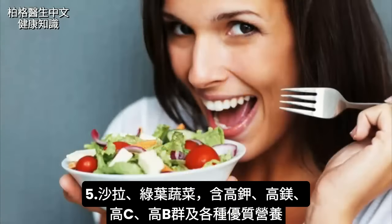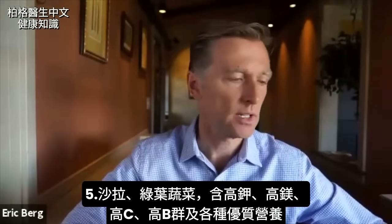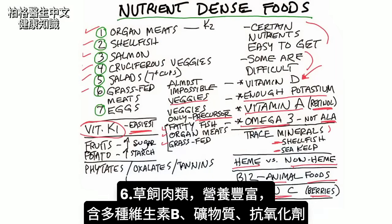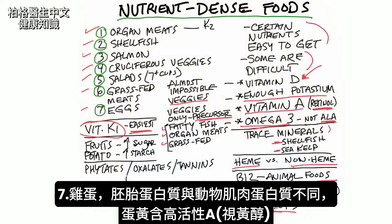Number 5, I put in here salads or leafy greens for your potassium and your magnesium, plus it has vitamin C and a lot of other great nutrients as well, a lot of the B vitamins as well. Number 6, grass-fed meats have a really good spectrum of nutrients, a great diversity of B vitamins and minerals, and even antioxidants.